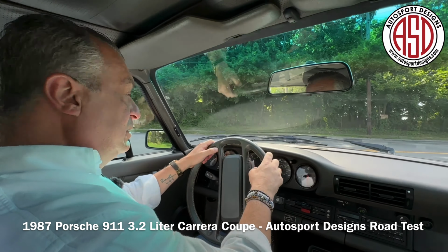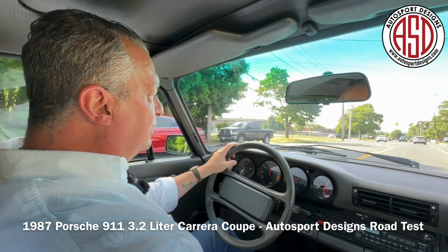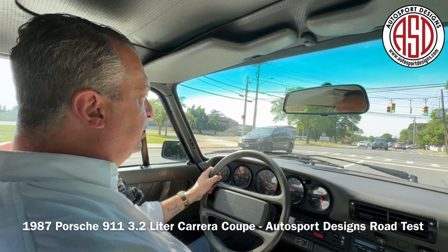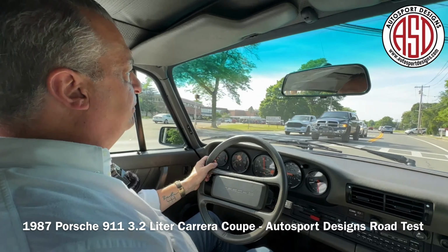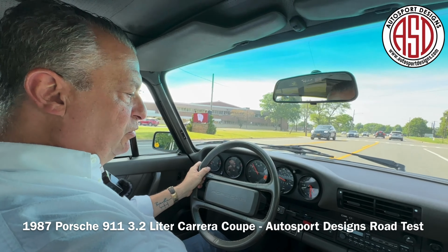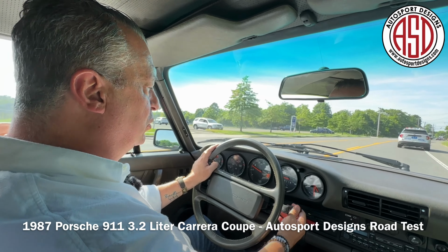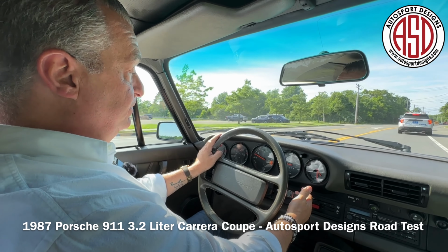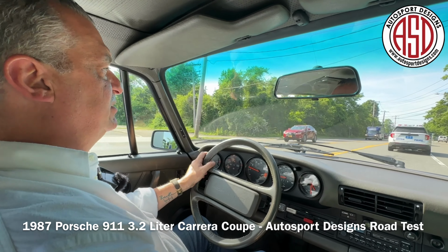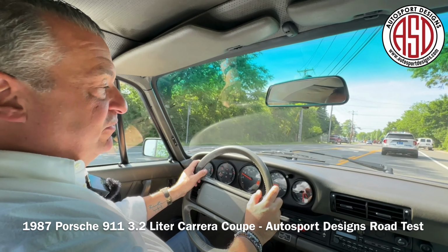As most enthusiasts know, the 87 to 89 Carreras had a G50 5-speed gearbox with hydraulic clutch assembly rather than the earlier cable-operated 915 gearbox, which was around for so many years since the 70s. Here is cruise control, which is working. Lovely. Don't need that, especially since we don't want to run into the police car.